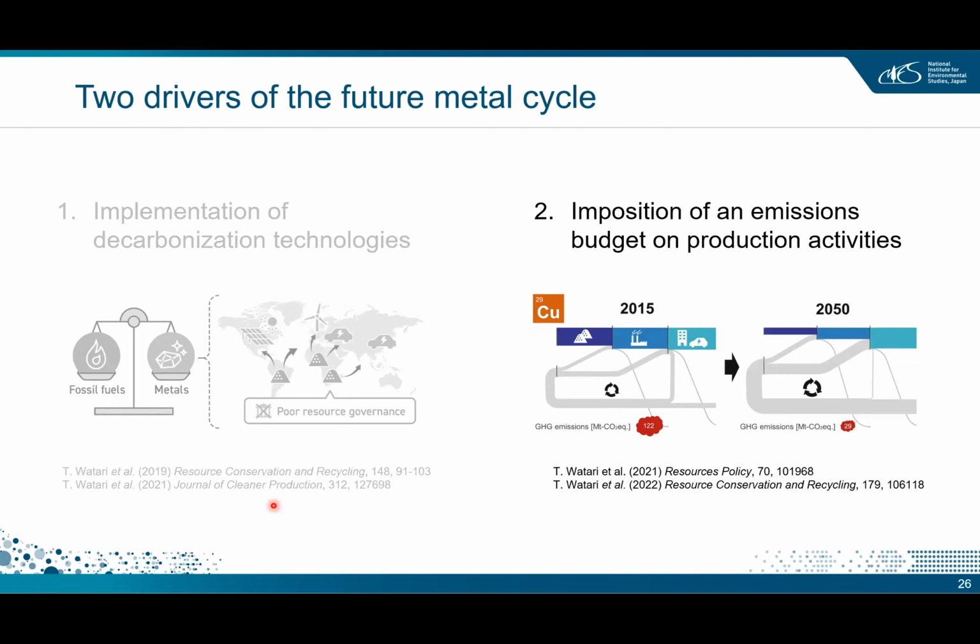Okay, so now let's move on to another study about the imposition of an emissions budget on metal production. What we have tried to do here is to estimate how much metal can be produced and used in a hypothetical world where the amount of carbon that can be emitted into the atmosphere is strictly controlled, right? We have done this calculation for all six major metals, like steel and aluminum, but I will focus on copper in this presentation.